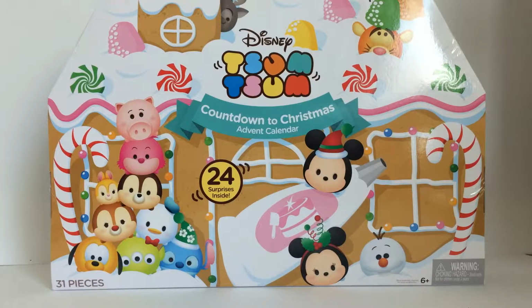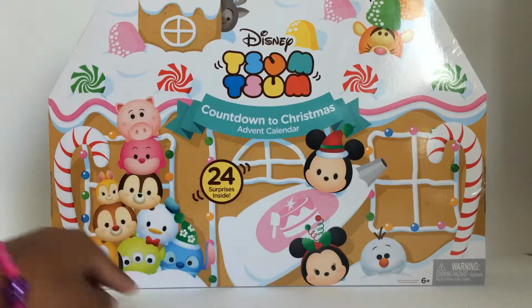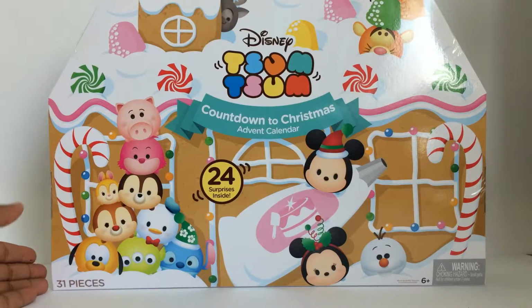Christmas Advent Calendar. Whew, that's a mouthful. It says that there are 24 surprises inside, and there's 31 pieces all together. Let's turn it around.